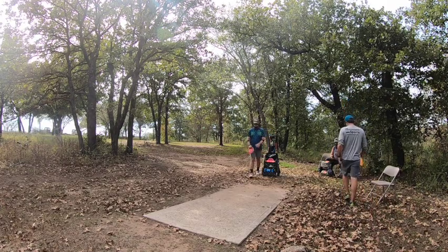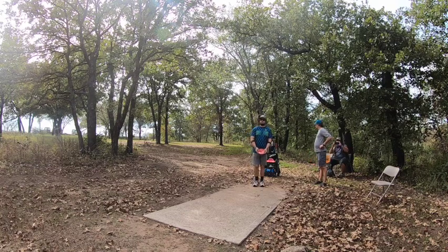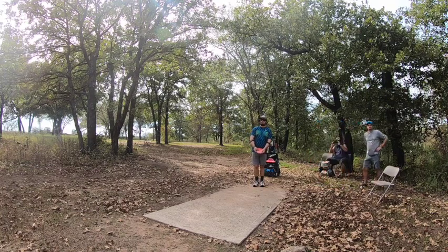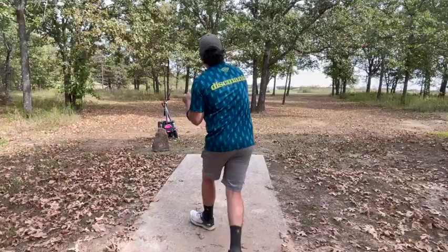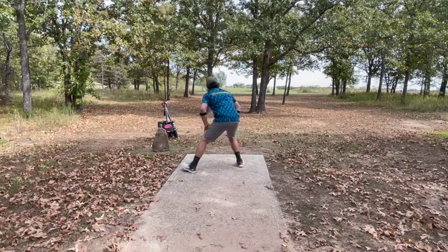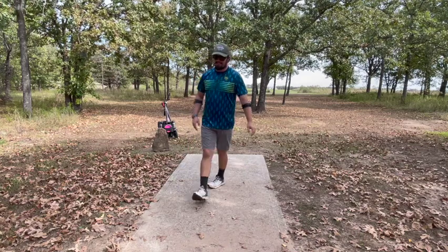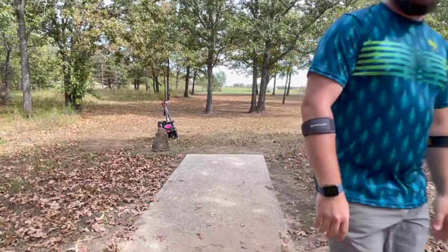Hole 3, par 3, 400 feet. I want to watch out for that pond on the left off the tee. I throw a Jackalope. Don't get it high enough to get the turn to the right, and I end up hyzering off towards that pond. Luckily it was dry. Not a lot of rain to be had. You'll see the creek in a few holes and it's quite low.